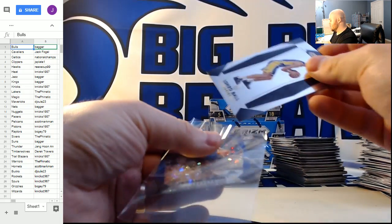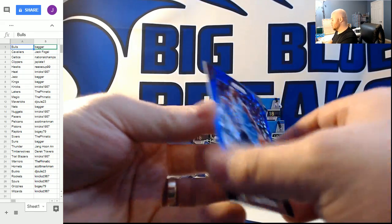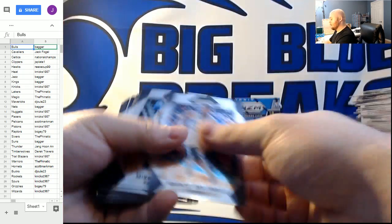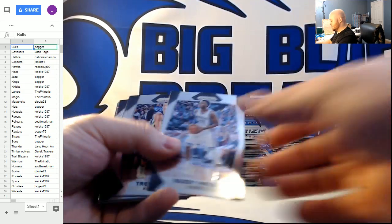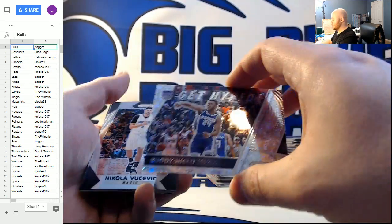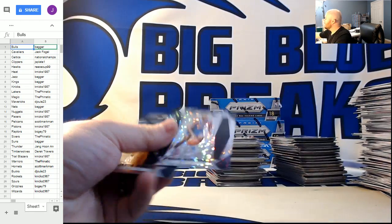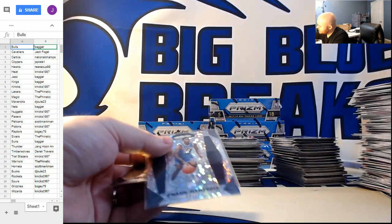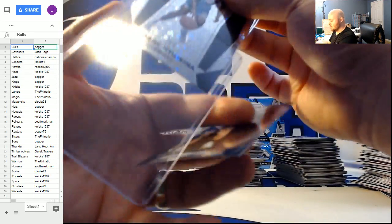This is the third box, Knicks. Blue for the Thunder to 175, Jerami Grant. Silver Lou Williams for Clippers. Malik Monk rookie. Get hype Buddy Hield for the Kings. Silver, Frank Ntilikina for the New York Knicks. Nice hit. Pretty good three boxes so far for sure.